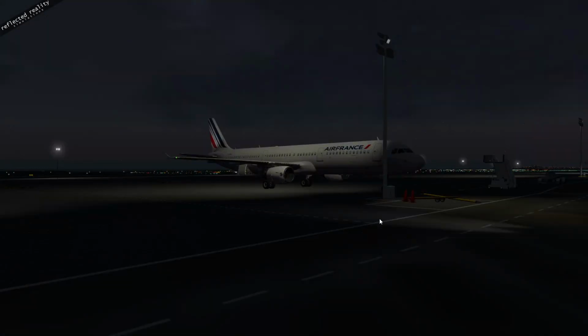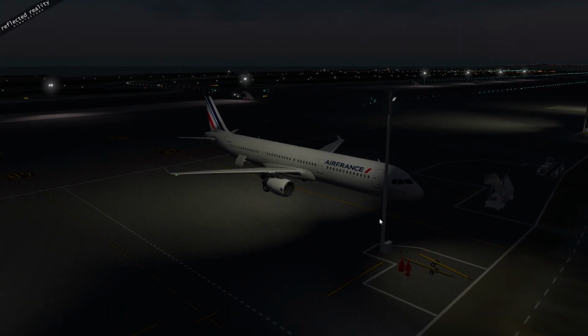You got from Hamburg to Nice and a couple of extra approaches into Nice just for giggles. A couple of missed approaches and a manually flown one at the end.